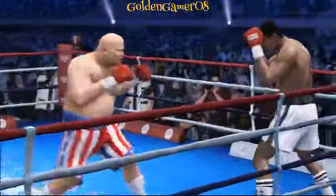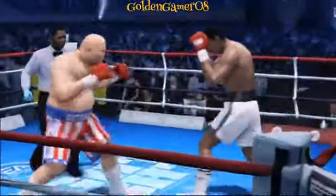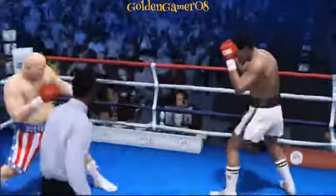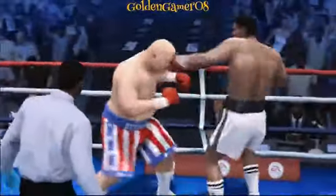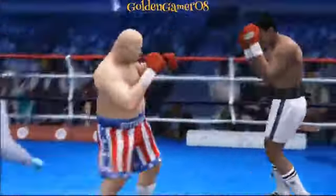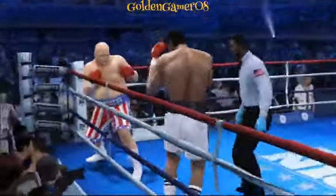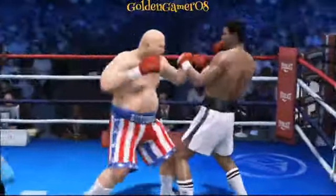Committing to the head work, you see him go there again. Turns over that hook and he does damage upstairs. Halfway through round number one. Oh, and he's got something for him himself, and it's a left hand. Good defensive skill. A well-targeted classic 1-2 by Muhammad Ali.